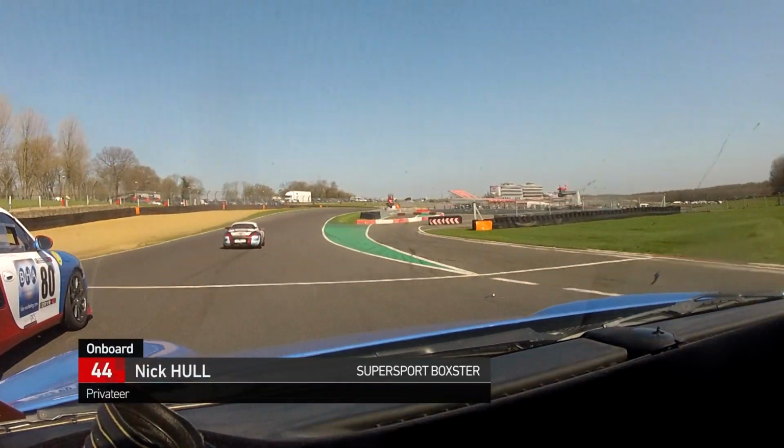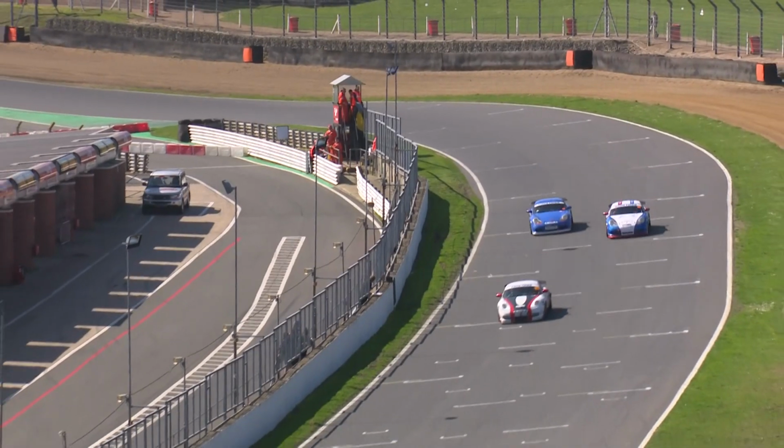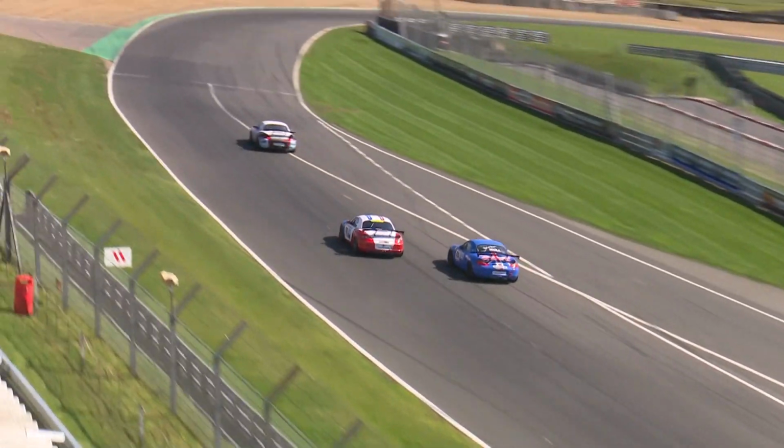And now we've got Anthony Hutchins in front of Nick Hull, which means we have a new third place car. Andrew Porter in the 33, now in third place. And Anthony Hutchins coming under pressure here from Nick Hull. Look down the inside line.